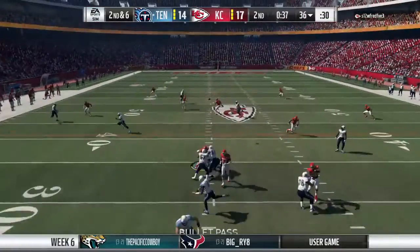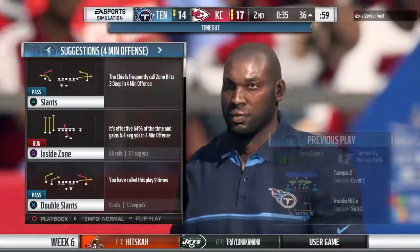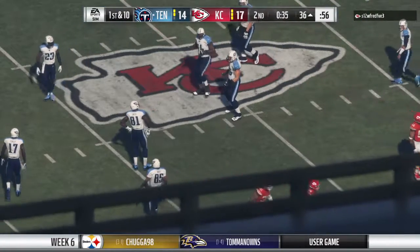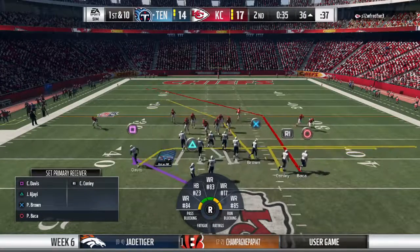Mariota now on 2nd down. And Davis has it over the middle. Now hold everything here. We're going to get a timeout by the offense, as the clock will stop with 35 seconds to go in quarter number 2. So the offense has it 1st and 10.